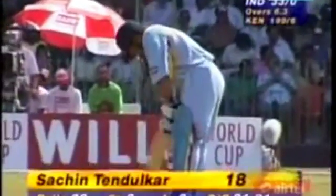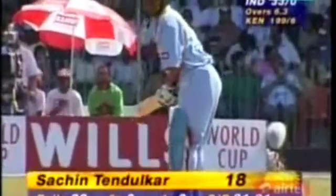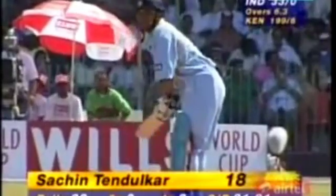This is unbelievable. He just leant back and almost looked as if he were playing a defensive push there, and all of a sudden the fieldsman was scrambling. That is what they call timing. Really good timing.